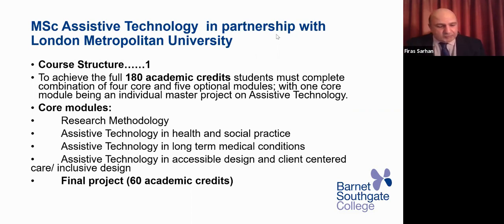As well as, we're going to be looking at more of accessible design, in terms of really designing specific systems or specific devices that could add value, could add quality to the client and to their relatives, as well as adding value to their quality of life.